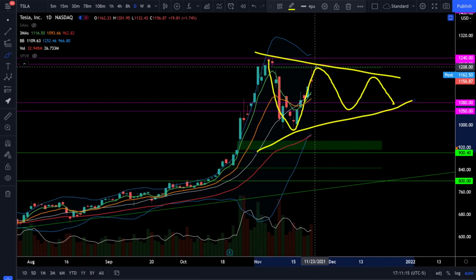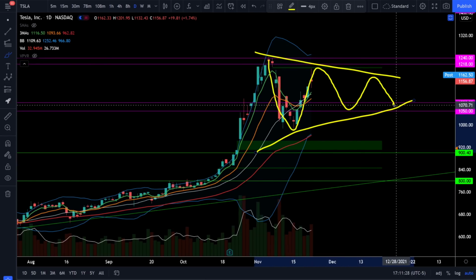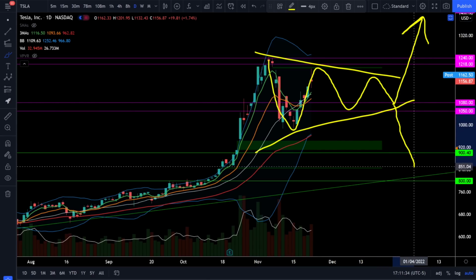If we close the gap above and we don't continue to break out above 1220, then you're looking for another pullback, which means we could be seeing Tesla coming all the way back down to about 1050. Then we could continue to consolidate and see if Tesla is going to break out to the upside and start running towards 1400, or break out to the downside and go close these gaps below at 911 and right around 847. If we close those gaps below, that means Tesla is rolling over.